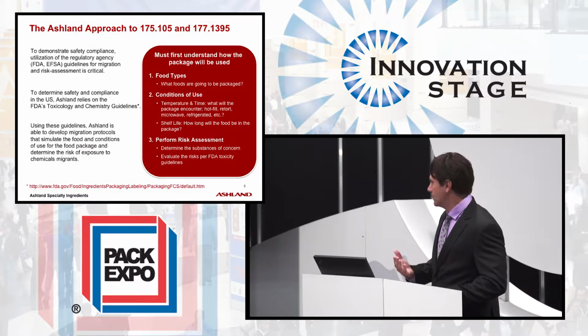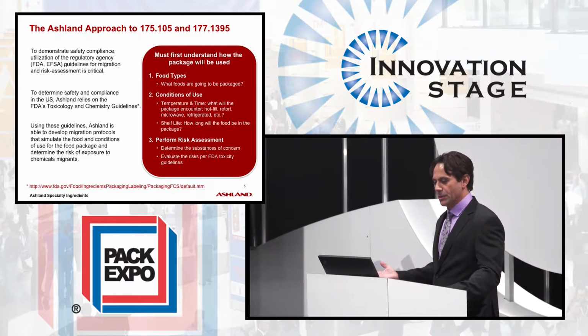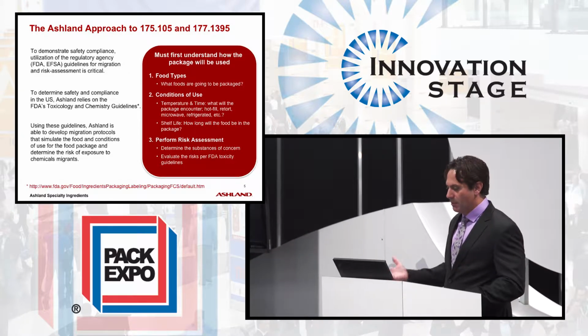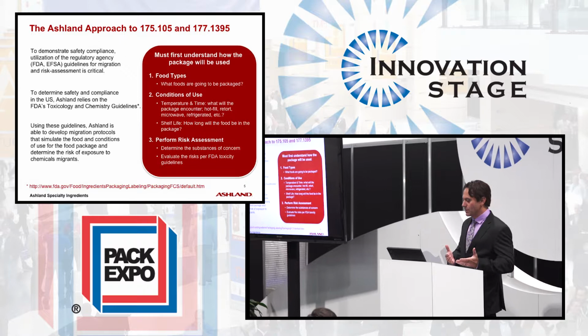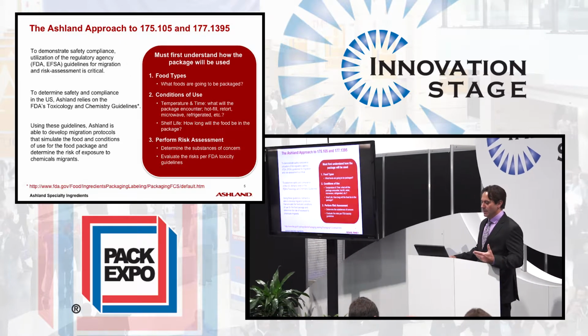And how do we do this? The FDA and the European Food Safety Authority have provided guidances for migration. I'm going to focus on the US FDA, but both of them are fairly similar. They provide guidance as far as how to do the testing, what temperatures to use, what types of food simulants to use. And using these guidelines, we are able to safely determine whether or not our product is safe for the intended use. Now, there are three components to this.